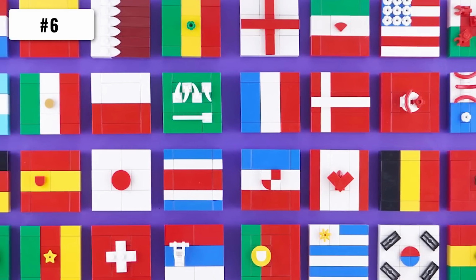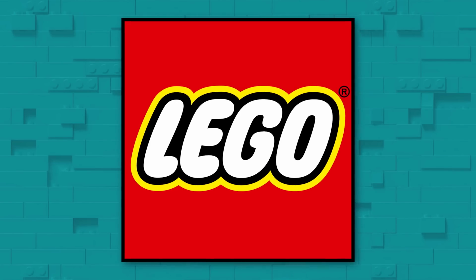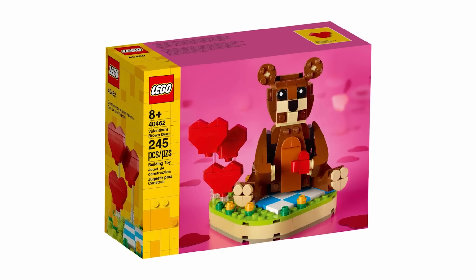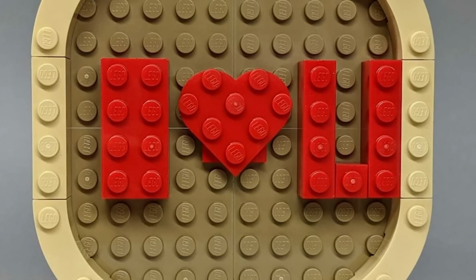Flags aren't the only things hidden in sets though. LEGO's series of holiday display sets have long featured hidden images in the bases. The Valentine's Brown Bear set, for example, features the appropriate message "I love you" underneath its base.